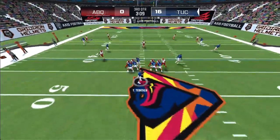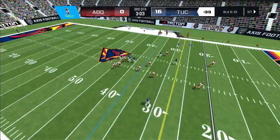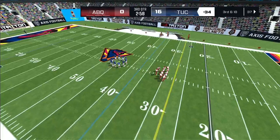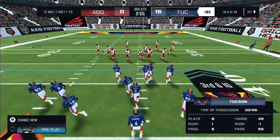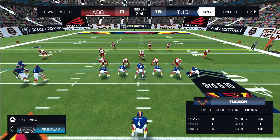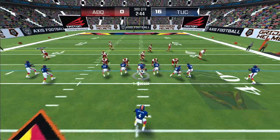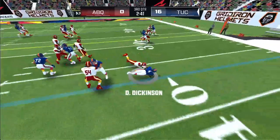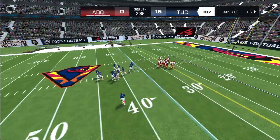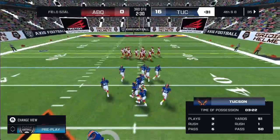The QB looking to pass. Number 14 grabs the ball out of the air. Hands it to number 4. A conservative run call on third and long. You don't want to unnecessarily take any risks there and end up in a situation that's difficult to recover from.